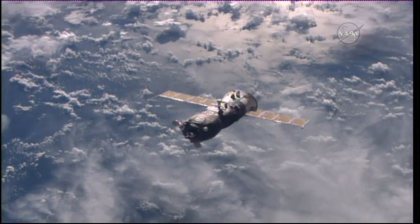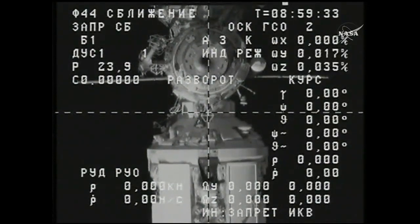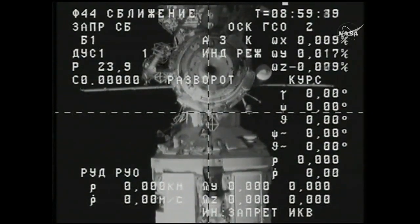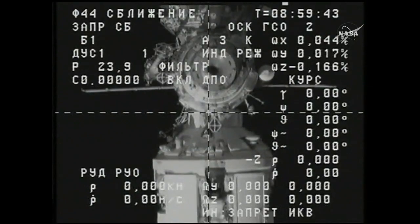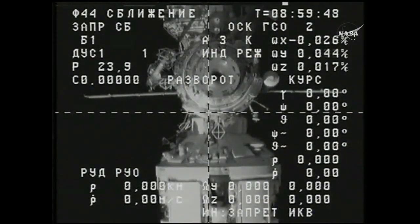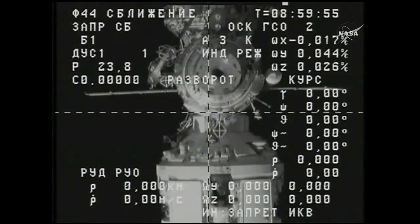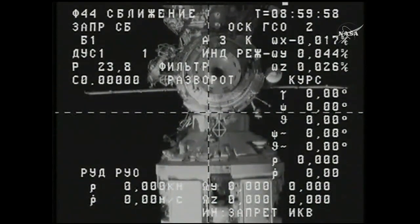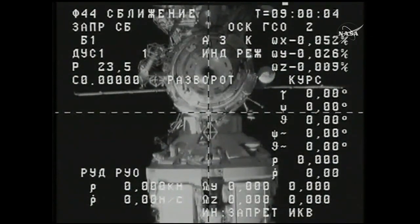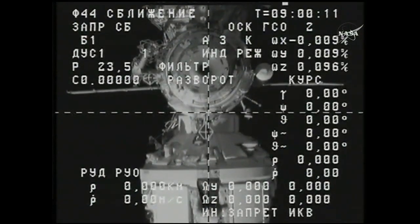We are finished with transitioning ISS to snap and hold, and you're go to initiate final approach. Please maintain a range rate of no more than 0.15 meters per second, and we recommend that you use pulse mode on the translation hand controller, and perform one last station keeping at a range of 3 meters. I copy. At a range of 2 to 3 meters, I will initiate station keeping, and I am starting to initiate final approach, accelerating.